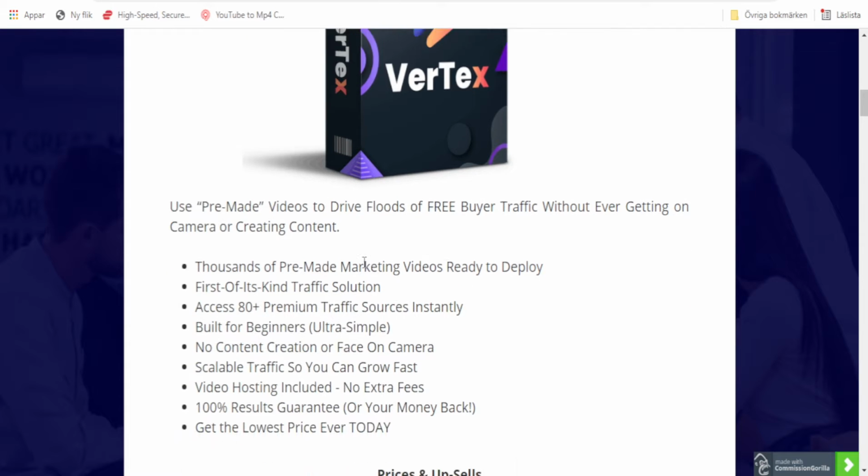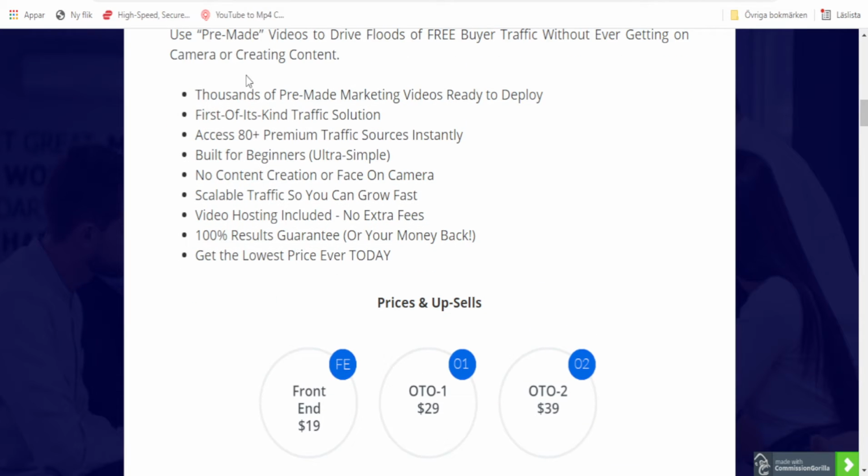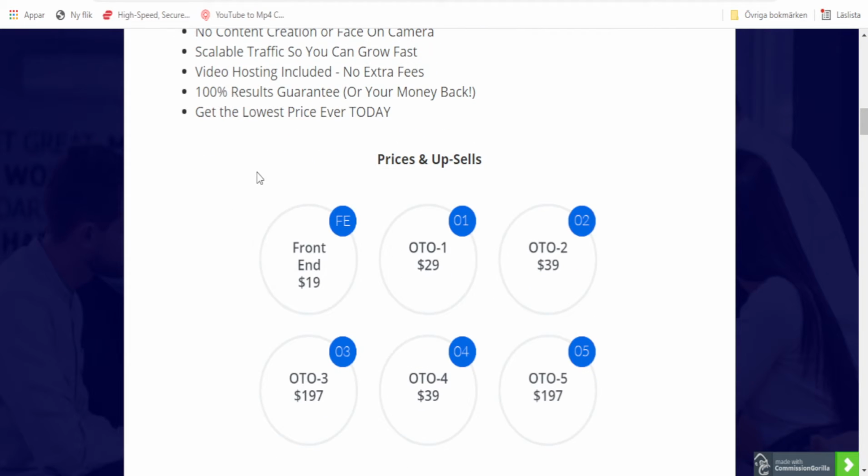Here is Vertex. Use pre-made videos to drive floods of free traffic without even getting on camera and creating content. Thousands of pre-made marketing videos ready to deploy. First of its kind traffic solution. Access 80 plus premium traffic sources instantly. Built for beginners, ultra simple. No content creation or face on camera. Scalable traffic so you can grow fast. Video hosting included, so no extra fees.